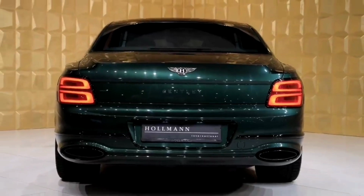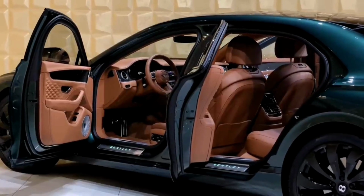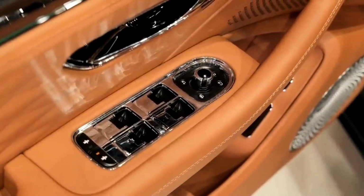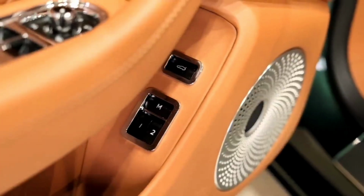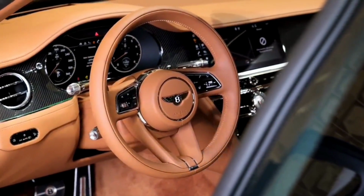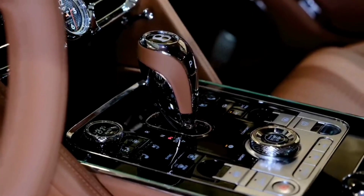Grip, balance and steering are all noticeably improved. Of course, there is the same calling card 6.0-liter twin-turbo W12, which makes 626 brake horsepower plus bottomless torque and fires the car to 62 miles per hour in comfortably less than 4 seconds and onto a top speed of more than 200 miles per hour.